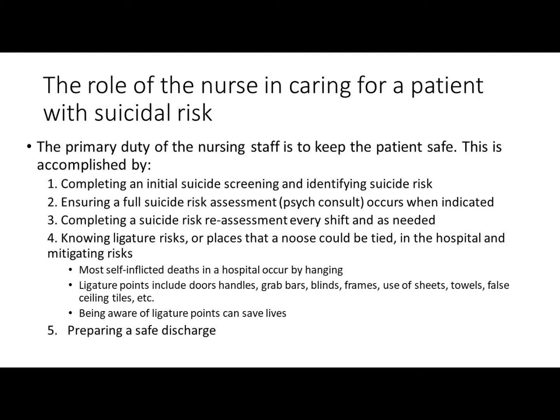When we look at maintaining a safe environment, we will need to consider ligature risk. As acute care nurses, we aren't really used to looking at that, so we're going to look at some resources that will help us do that. We will need to screen and categorize and then ensure a safe environment, and again, a safe discharge.